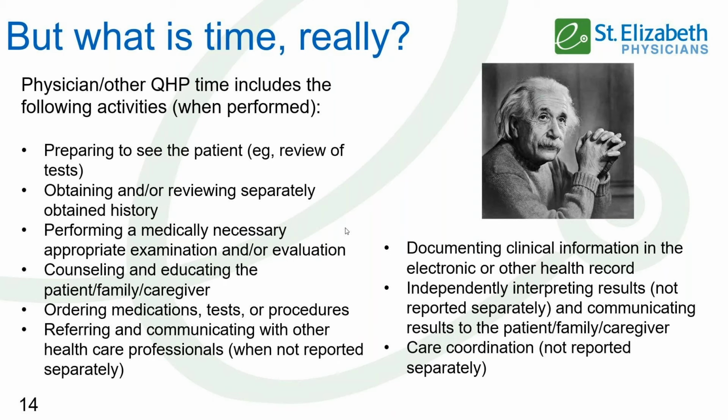Documentation in the EMR counts. A lot of us spend 3 to 5 to 10 minutes documenting a note depending on the complexity. You get to count that time as well. Independently interpreting test results that you didn't bill for separately. So if you do an EKG and you bill for the EKG, you don't get to bill for the time to read the EKG because you've already done that. You do get to count the EKG towards your complexity, but you don't get to bill for the time.